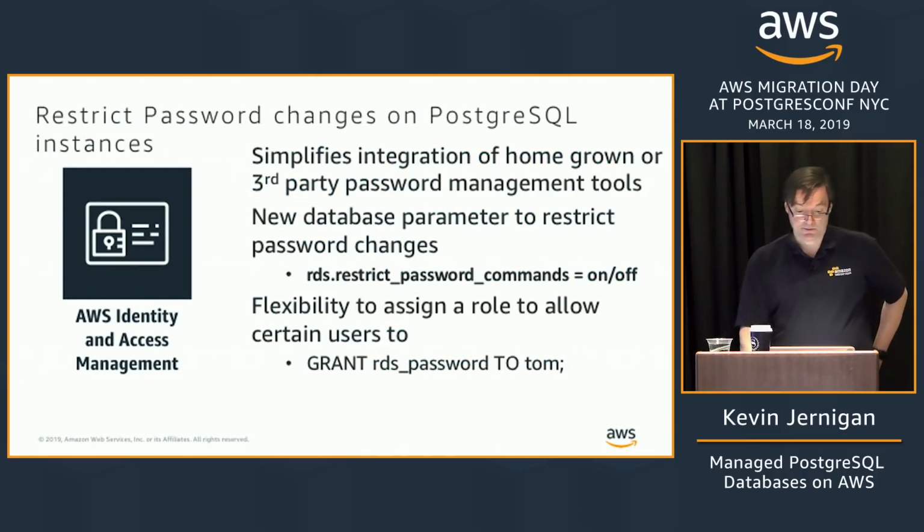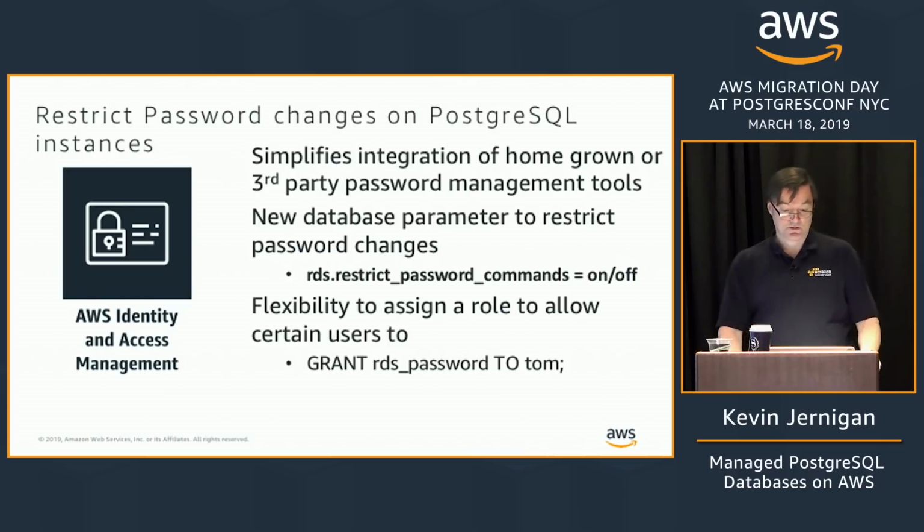And finally, something very recent that we added is support to restrict password changes on your Postgres instances. So this simplifies integration into third-party and homegrown password management tools, enabled with a simple parameter, and has the flexibility to assign roles to allow certain users to modify this policy.